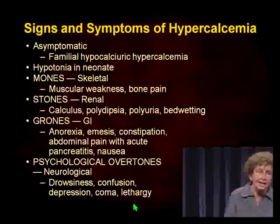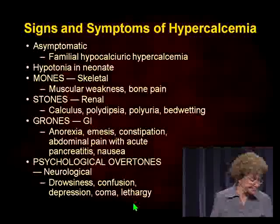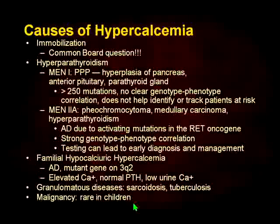But the symptoms that you get, remember from medical school: stones, bones, moans, and groans, and the psychological overtone. So they get bone pain, they can get kidney problems, they get anorexia and belly problems, and they can have problems with confusion, okay? Now, kids don't get high calcium a lot. Adults do, right? And you think, oh my God, they have cancer. In kids, it's pretty rare. The most common reason for kids to have high calcium would be immobilization. So the kids in the total body cast that are sitting there, and again, a good board question where they're irritable and they're wetting the bed and they're constipated, and so it's the calcium.